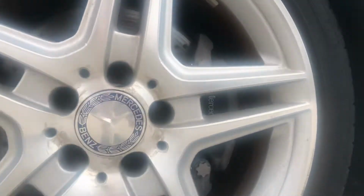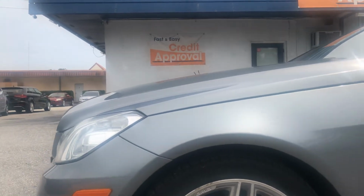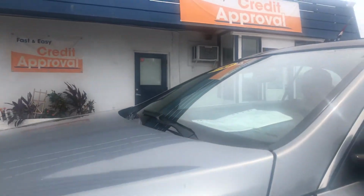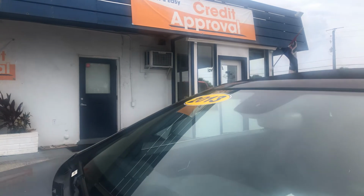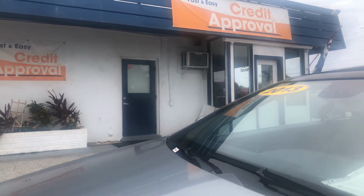Coming up to the front driver's side wheel. Once again, a little bit of scraping on this wheel right here. Okay, besides that, the wheels are great AMG wheels on this car. Really nice. All right, you see the hood, the windshield. I don't see any chips or anything in the windshield. See the hood here. This just looks like dirt right there. See, yeah, it's coming out with my finger. We're gonna get a good full detail on this car.